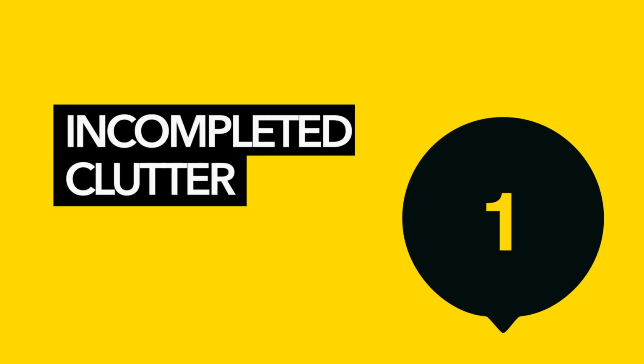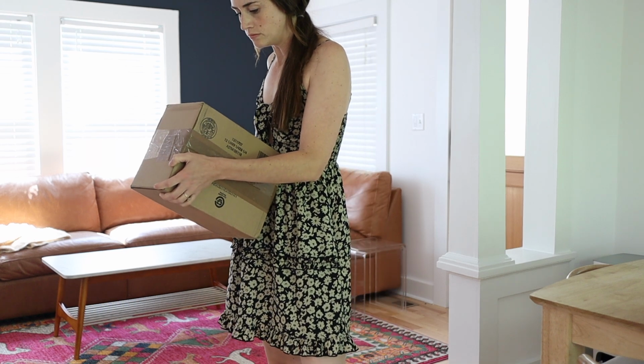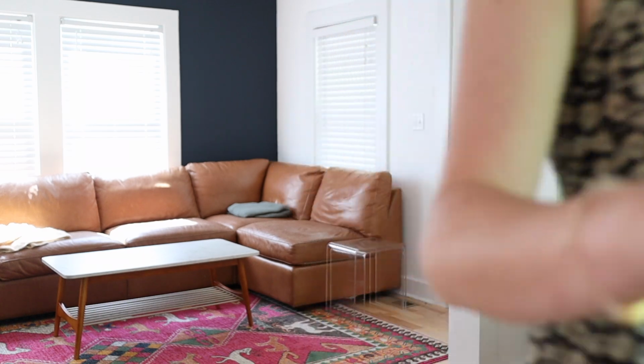Number 3 is incompleted clutter. I'm sure that we've all got some untended items in our home right now. I can see from where I'm standing, there's a box with a dress that I bought that I need to try on and decide if I want to keep or return. And then I have a little box right here of some furniture anchors that I need to anchor the furniture for our kids. These are 2 things that need to be done, but until they are done, they are just taking up space and adding to my clutter.